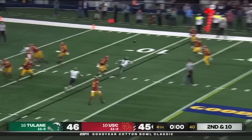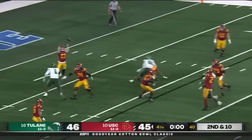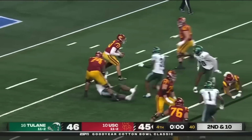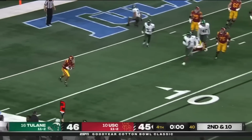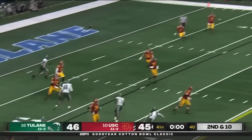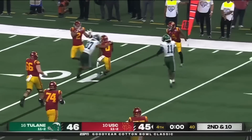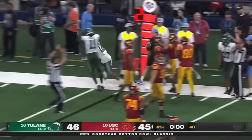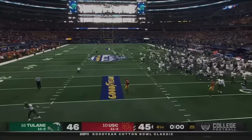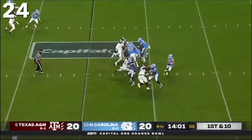One chance for Caleb Williams. They're going to try a bunch of laterals here. Still on his feet. Still alive. Not advancing the ball a whole lot. And that might be it. It's over. He's the best wide receiver I've ever seen, which is big words.